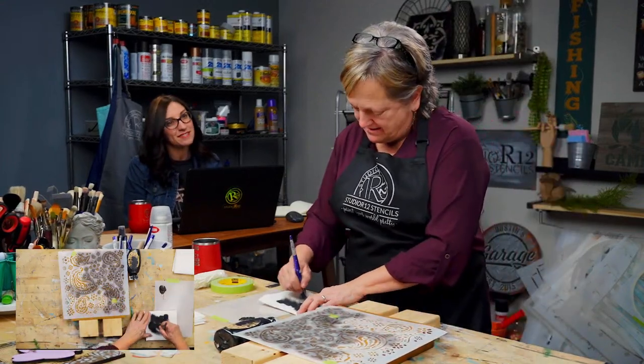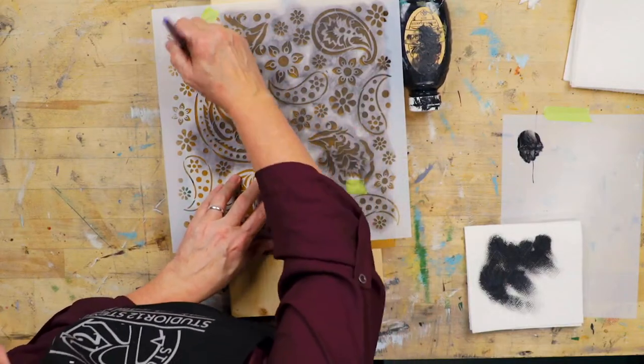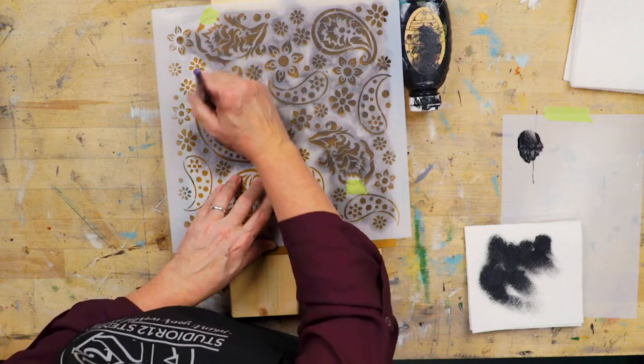See how fast this goes when you swirl as well. Those of you who are new at this, swirl, please. Swirling makes it go so fast. How long have I been? Five minutes, maybe? Pretty sure.